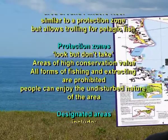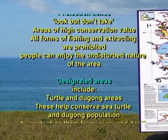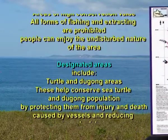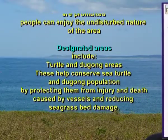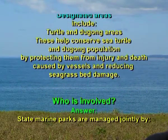designated areas include turtle and dugong areas. These help conserve sea turtles and dugong population by protecting them from injury and death caused by vehicles and reducing seagrass bed damage.